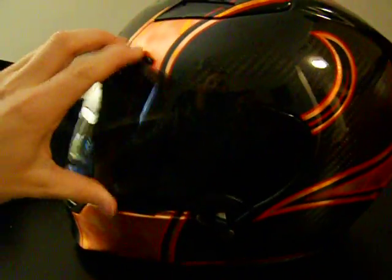Except when you're going night riding. That's a little bit too dark, so I'll put the clear one back on. So I do alternate them. As far as the inside goes, very comfortable. Haven't had any problems with this helmet.